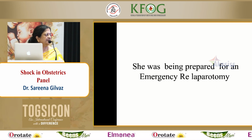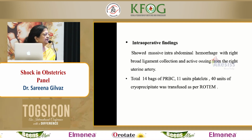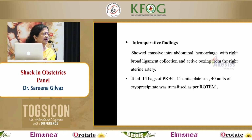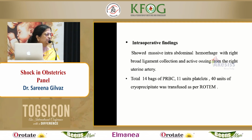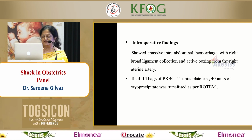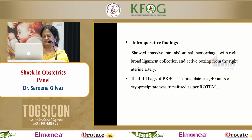So she was being prepared for an emergency relaparotomy. Intraoperatively, it showed massive intra-abdominal hemorrhage with the right broad ligament collection and active oozing from the right uterine artery. Totally, we had to give her about 14 bags of PRBC, 11 units of platelets, and 40 units of cryo. And then, as she said, we did the ROTEM also. ROTEM will tell you what products to give in a case of DIC.